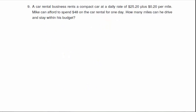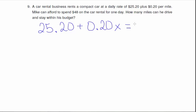Number 9. A car rental business rents a compact car at a daily rate of $25.20 plus 20 cents per mile. Mike can afford to spend $48 on the car rental for one day. How many miles can he drive and stay within his budget? So the car will cost $25.20 plus 20 cents per mile. So this per mile is what's changing, so it'll get the variable. And we want to spend $48.